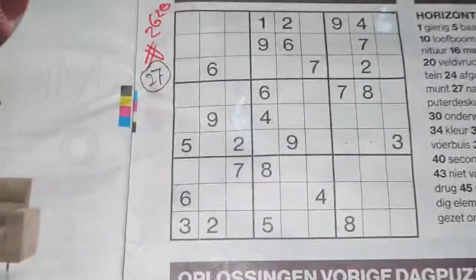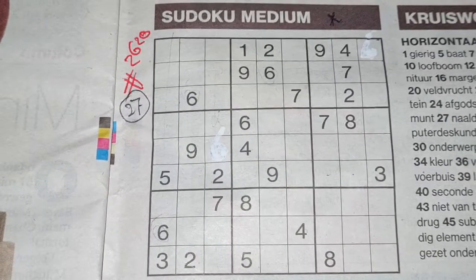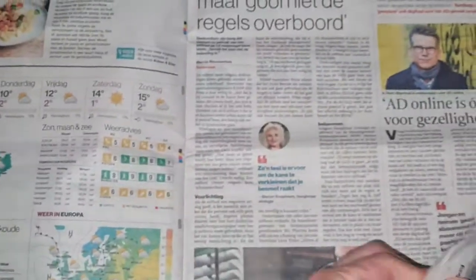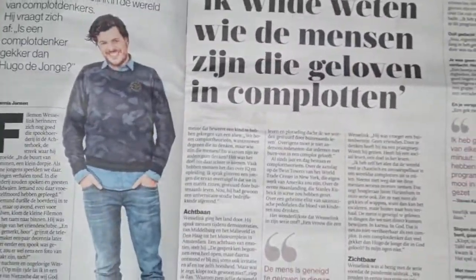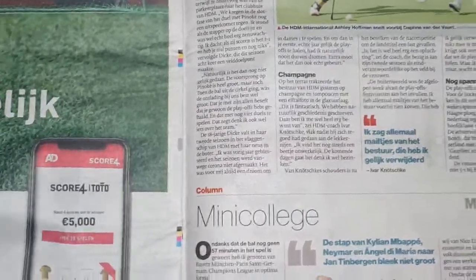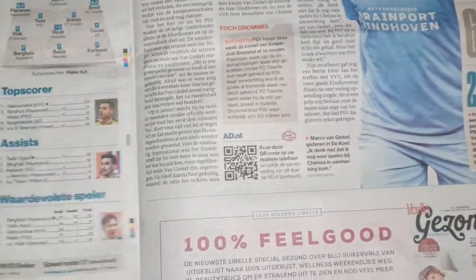I have sad news because we have only one regular Sudoku, and it's a medium Sudoku, because in this newspaper there are no extra Sudokus. Let me show you. No extra Sudokus or additional. So I've decided to continue with the rest of the Sudokus of Friday. Saturday I've already solved, so I will continue later with the Friday additional. Alright, so only one regular Sudoku.